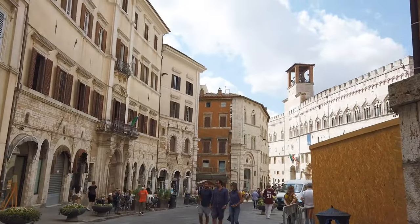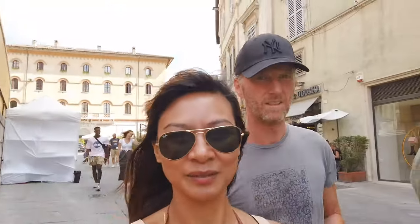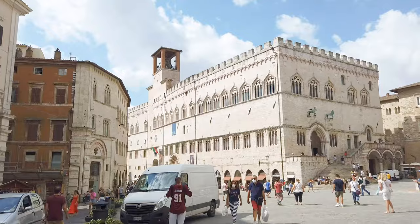So last week it was so warm here. Yeah, it was like 40 degrees Monday, I think. And it's cold now. You are too sexy to enter the church.